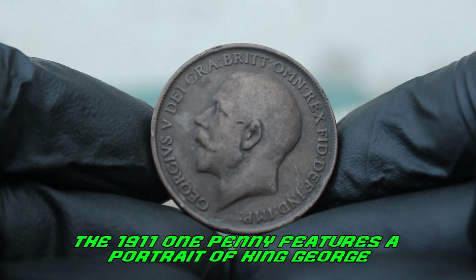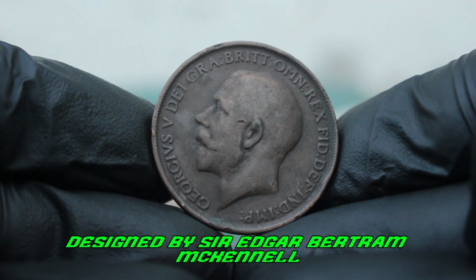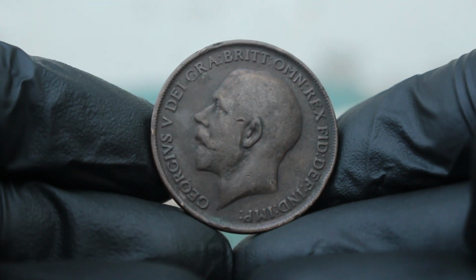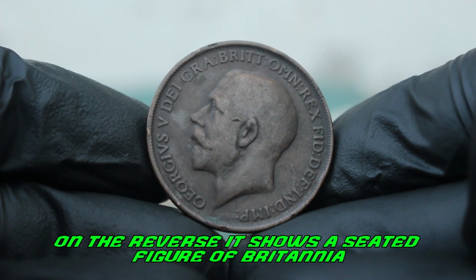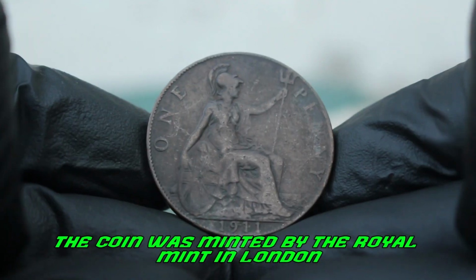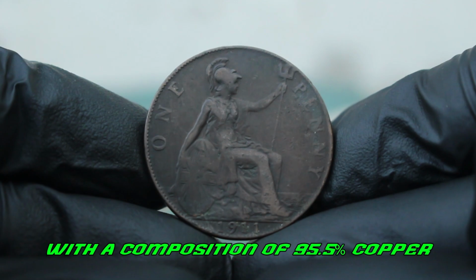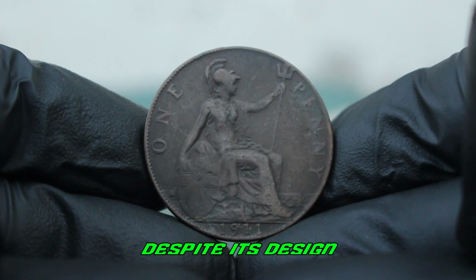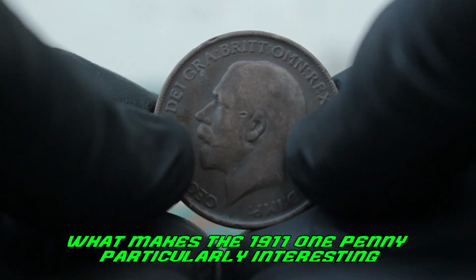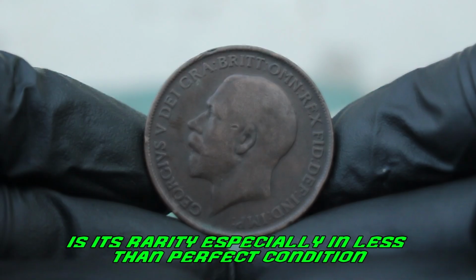The 1911 one penny features a portrait of King George V on the obverse, designed by Sir Edgar Bertram Mackennal. On the reverse, it shows a seated figure of Britannia holding a trident and shield. The coin was minted by the Royal Mint in London, with a composition of 95.5% copper and 4.5% tin and zinc. Despite its design, what makes the 1911 one penny particularly interesting is its rarity, especially in less than perfect condition.